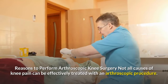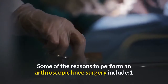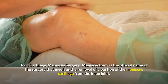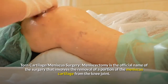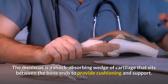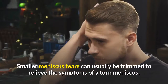Reasons to perform arthroscopic knee surgery. Not all causes of knee pain can be effectively treated with an arthroscopic procedure. Some of the reasons to perform an arthroscopic knee surgery include: 1. Torn cartilage, meniscus surgery. Meniscectomy is the official name of the surgery that involves the removal of a portion of the meniscus cartilage from the knee joint. The meniscus is a shock-absorbing wedge of cartilage that sits between the bone ends to provide cushioning and support. Smaller meniscus tears can usually be trimmed to relieve the symptoms of a torn meniscus.